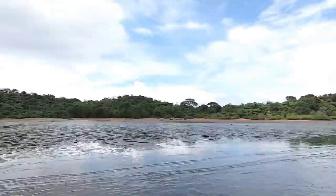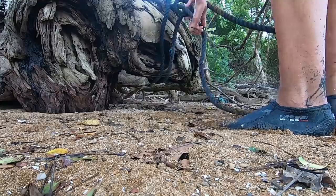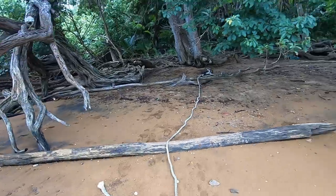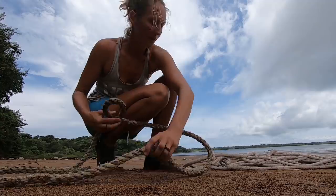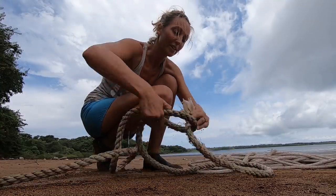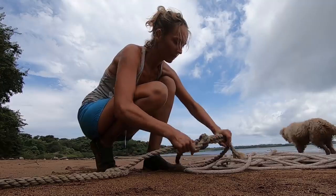We're on our way to shore because we're going to set up the shorelines and a spare stern anchor in case the shorelines are not long enough. You can see this is a good spot for painting because it's very dry. This line is super long, but it's been used as a halyard, so it doesn't have any stretch at all. That's why I put in these two stretchy dock lines.